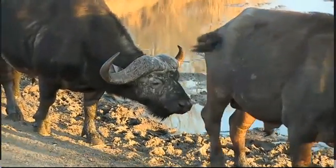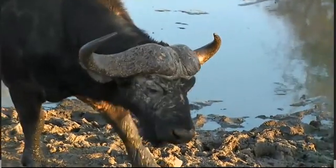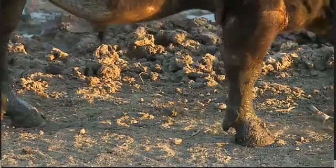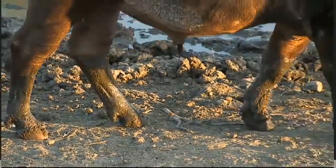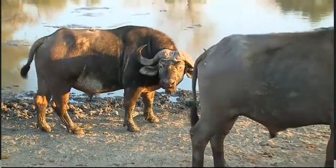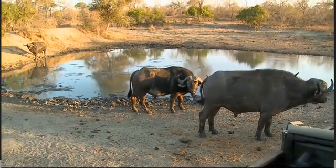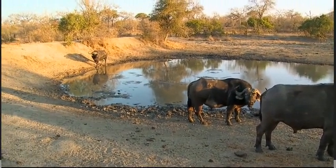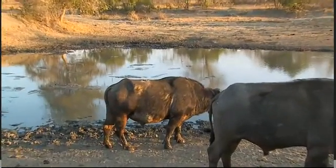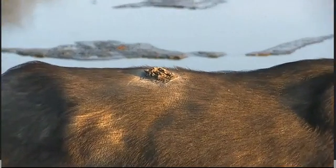Using his friend's bum as a scratching post, I suppose. These can run at speeds of 55 kilometers an hour. Let me put it into perspective. Elephant run at about 45 kilometers an hour. Rhinoceros at about 45 kilometers an hour. Buffalo at 55 kilometers an hour. Leopard and lion at around about 80 kilometers an hour, and cheetah run at about 100 kilometers an hour. Can you believe?